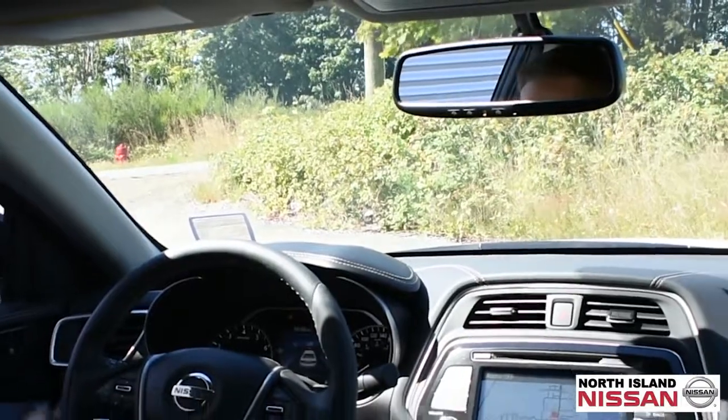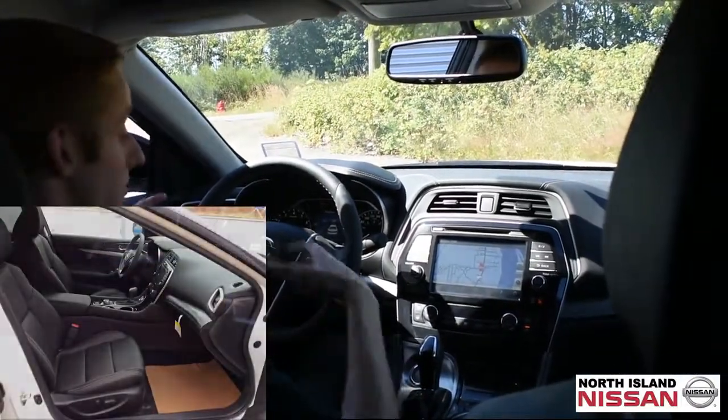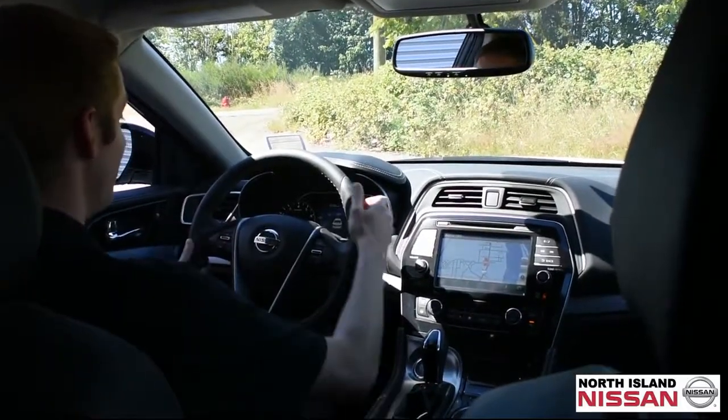So you definitely get a ton of nice features in this vehicle, and especially the leather interior is very comfortable in the zero-gravity seats as well.